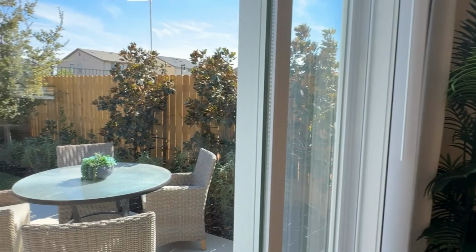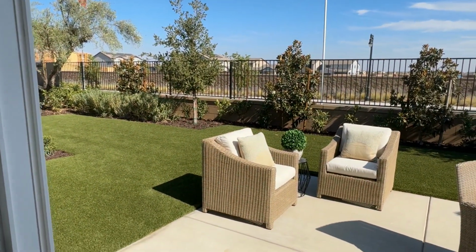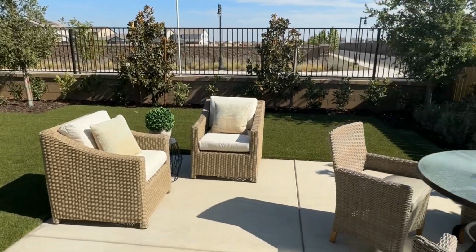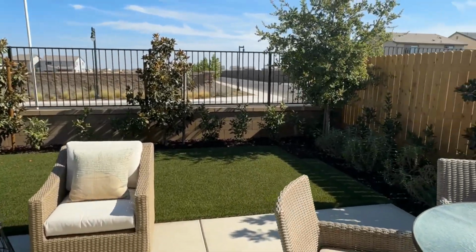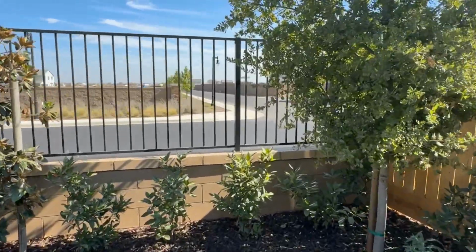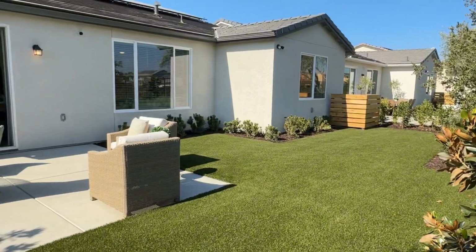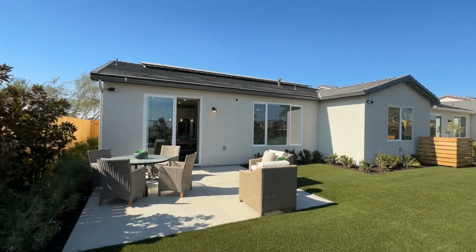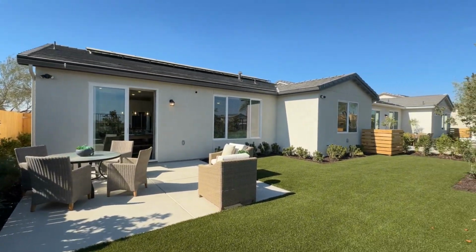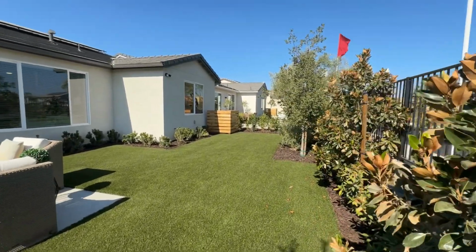And let's take a look at the backyard. A common misconception with new construction homes is that you don't get a backyard. That's not the case here. This backyard is, I believe, 22 feet to the rear wall. So let me come over here and I'll show you exactly. There you go. So these yards come dirt. They don't come landscaped like you see here, but this is really nice.